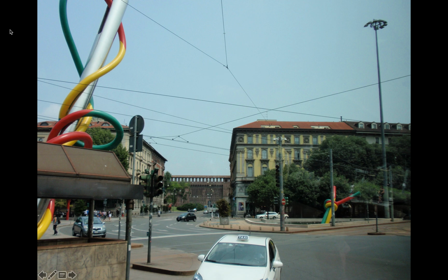Milan has been called the fashion capital of the world, and they want to make sure visitors get that message as soon as they arrive. This steel and plastic sculpture does a good job of doing that. You see on the left, that's a needle with thread that it's pulling through across under the street, where on the other side you see the knot.